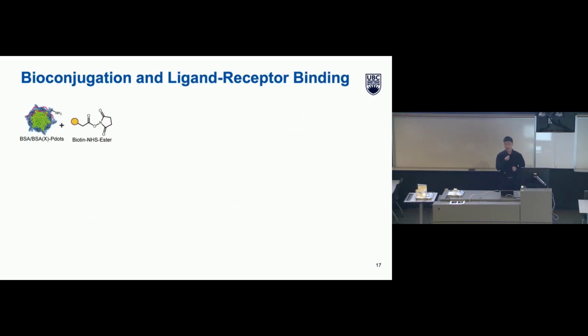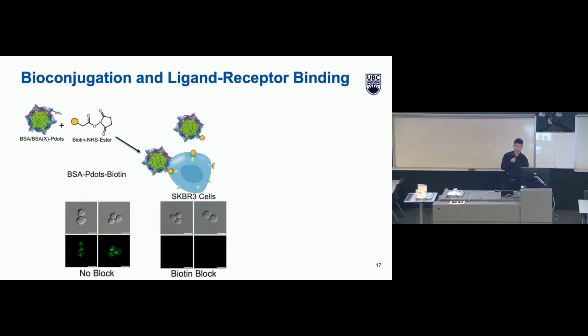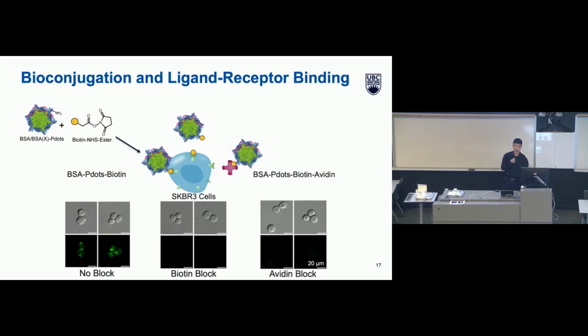For cell labeling, the first conjugation we tried is using ligand-receptor binding. We make the BSA and BSA cross-linking PDOT conjugated with biotin NHS ester to make BSA PDOT biotin conjugates and incubate with SKBR3 cells. We can see the cell is successfully labeled by the conjugates. However, when we pre-block the SKBR3 cells with excess biotin and incubate with the conjugates, we see no labeling. Also, when we pre-block the BSA PDOT biotin conjugates with excess avidin and incubate with the cells, we still see no labeling. So these three experiments suggest the cell might express something like a biotin receptor on the cell surface that can be directly labeled by the biotin conjugates.